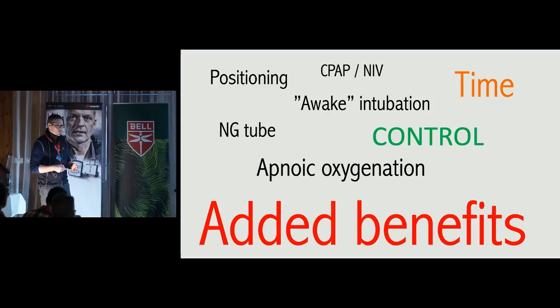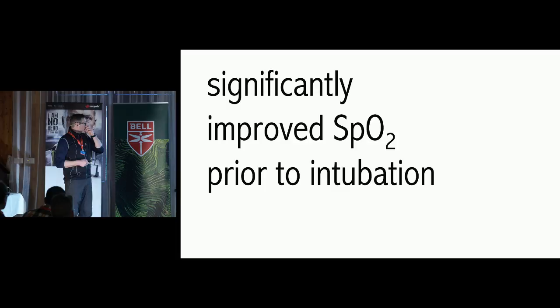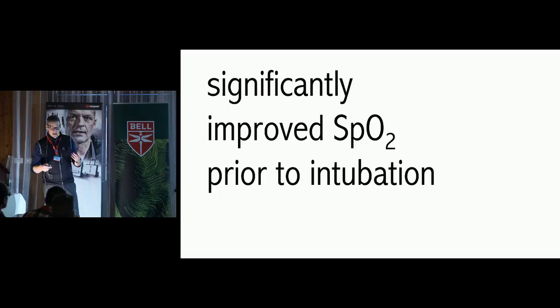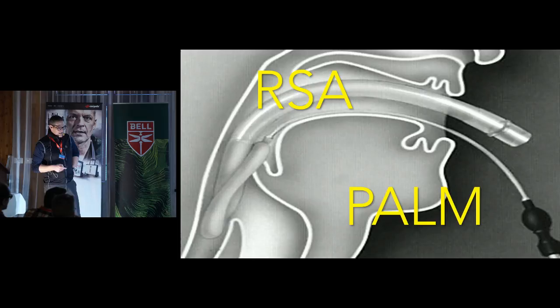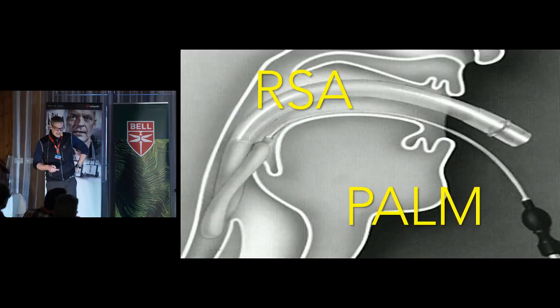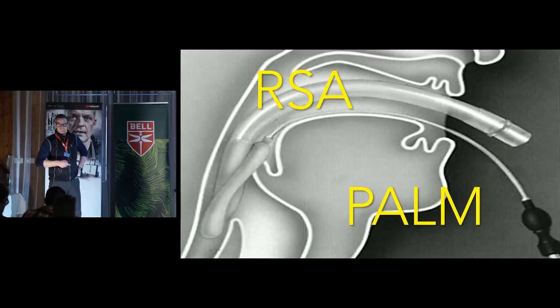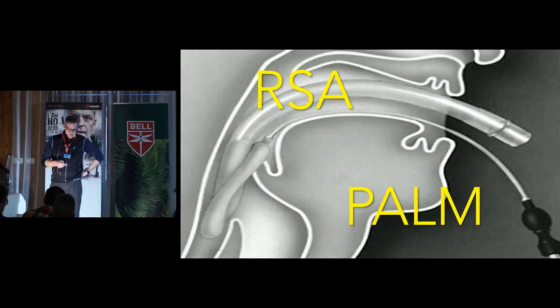We did a study a few years ago in a critically ill patient, and this worked. There was significant improvement of saturation prior to intubation. So in the last few years, these techniques have been somewhat improved, where you can facilitate pre-oxygenation and intubation. When you have the patient sedated, you can put in a supraglottic airway. This is known as the rapid sequence airway, the RSA, or the pharmacologically assisted laryngeal mask insertion, the PALM. These are all very useful concepts, but there's not a lot of studies on it, but it might also work.